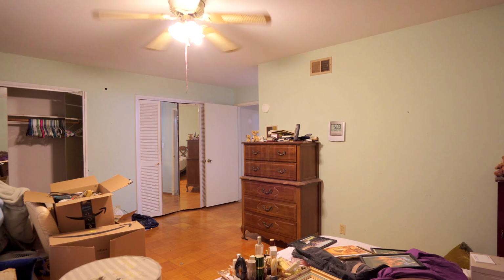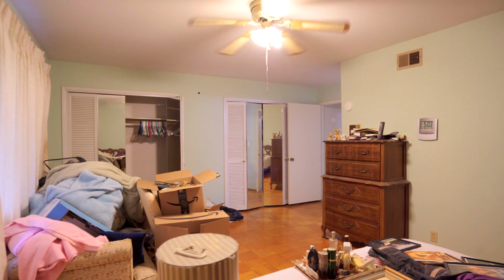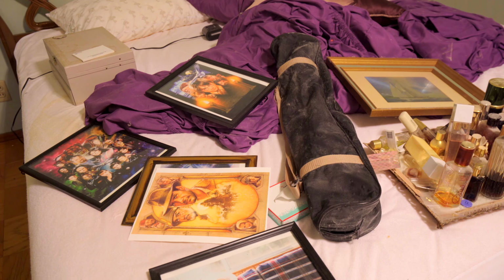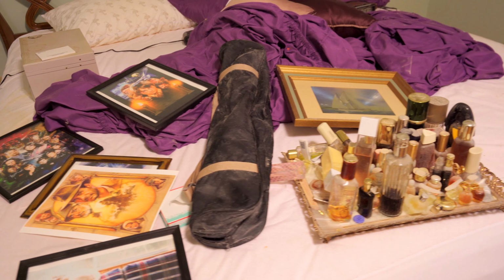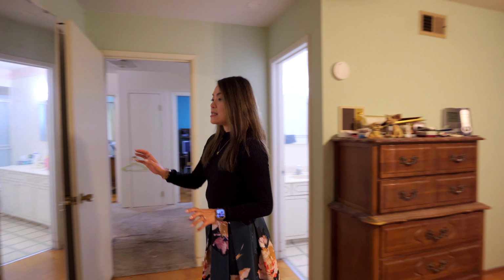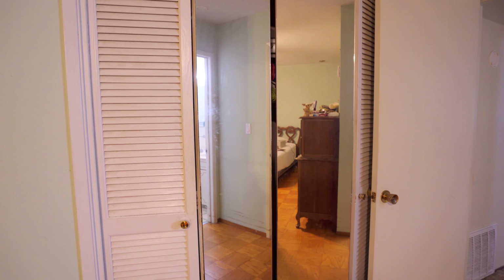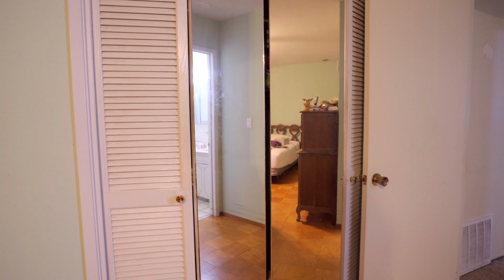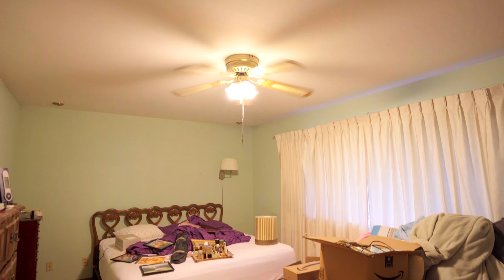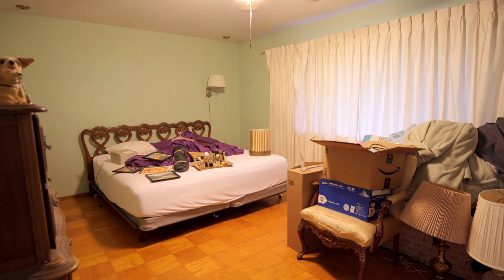Now we're in the primary bedroom of this home, and this room is pretty spacious. We have some interesting stuff. We have movie posters, a collection of perfume, and what I find the most interesting are these bifold closet doors that are half shutter and half mirror. I've never seen these before anywhere else. In here, again, we're going to replace the light fixture, repaint the walls, and replace the hardwood floors.